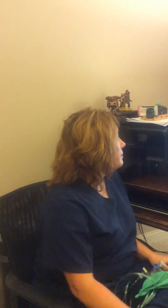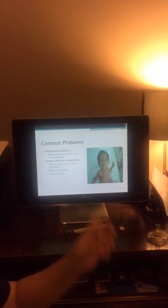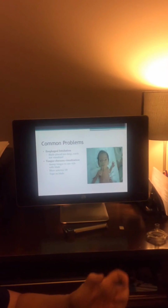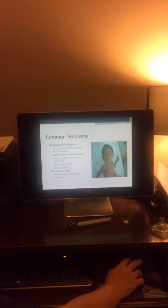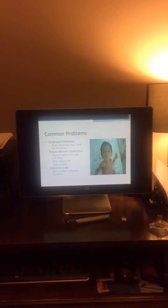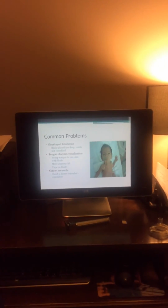If you're not sure and you can't verify for sure that you went through the cords, take it out and try again. Your tongue might be in the way. Again, we talked about this, you want to definitely sweep that tongue to the side. And like I said, when you get in there, do like a little quarter turn, and it'll give you a little more room to look. If you can't see the cords, your head is probably hyperextended. You need to get them back more into a sniffing position where everything is in line.